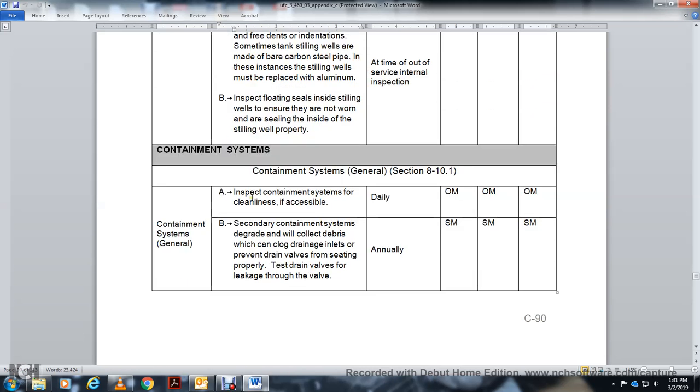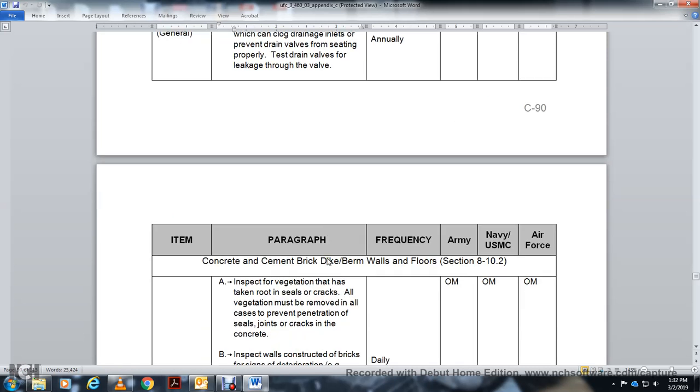Contaminant systems. Inspect the contamination system for cleanliness if accessible daily. Secondary contamination system is graded and collected the debris which clog the drains inlet for the prevent drain valve. Seeing the properly test drain valve with the leakage through the valve annually.